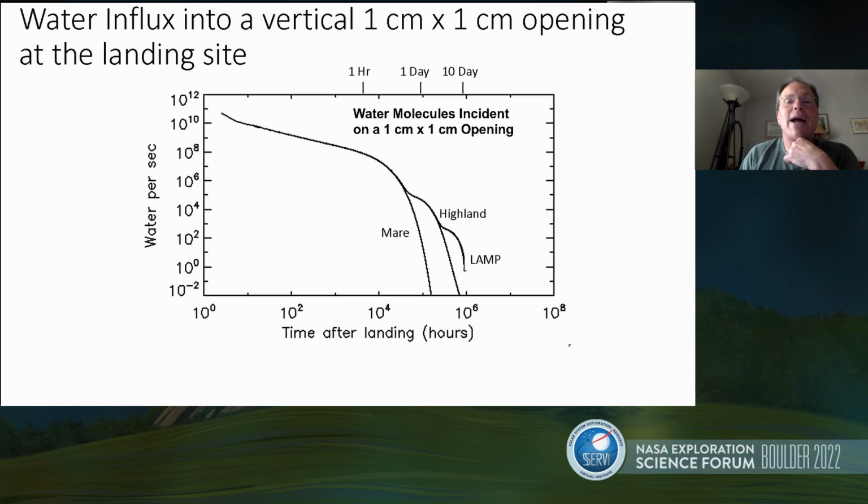This, of course, gives rise to, you can calculate what the exospheric density would be. And again, in the Mare case, the exospheric density drops within a day. There's no more local water. But in these cases where you have the higher binding energy, you can have what we call a lingering exosphere, where you'll still get relatively high water values, about 1 per cc in the exosphere for a few days after landing.